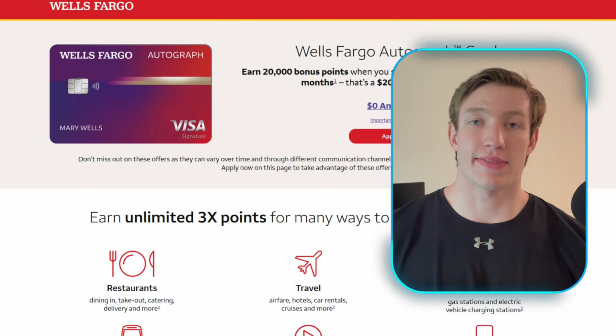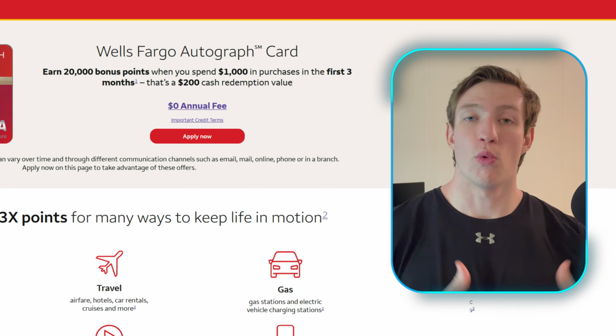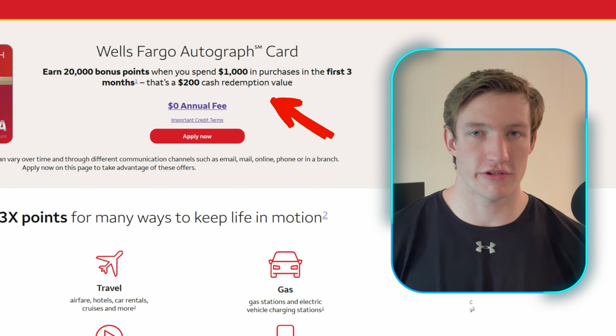So those are the big differences surrounding the annual fees and statement credits with the credit cards, but I now want to highlight some differences with the sign-up bonuses that you probably will see if you do go to apply. Sign-up bonuses will change depending on the time of the year or if they're running a special promotion, but right now for the Wells Fargo Autograph credit card, if you spend $1,000 in the first 3 months of holding the card, you can earn back 20,000 points or the equivalent of around $200 cash back.